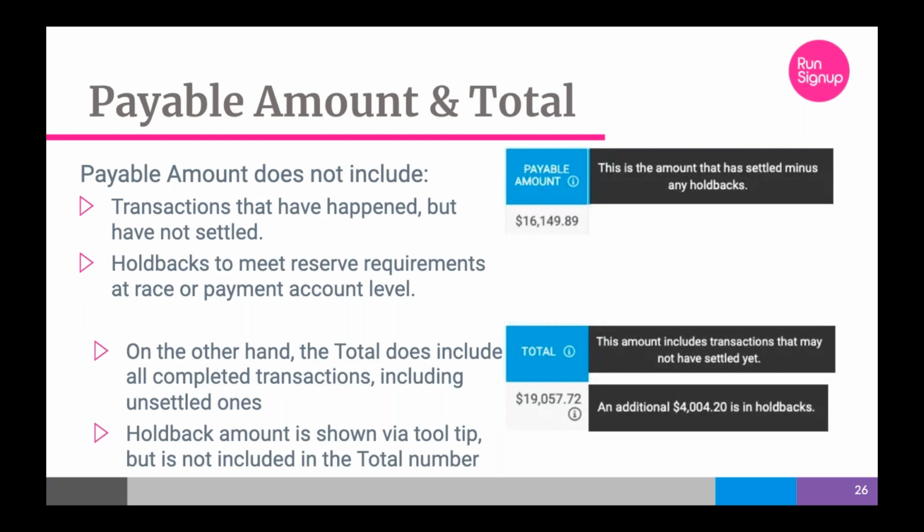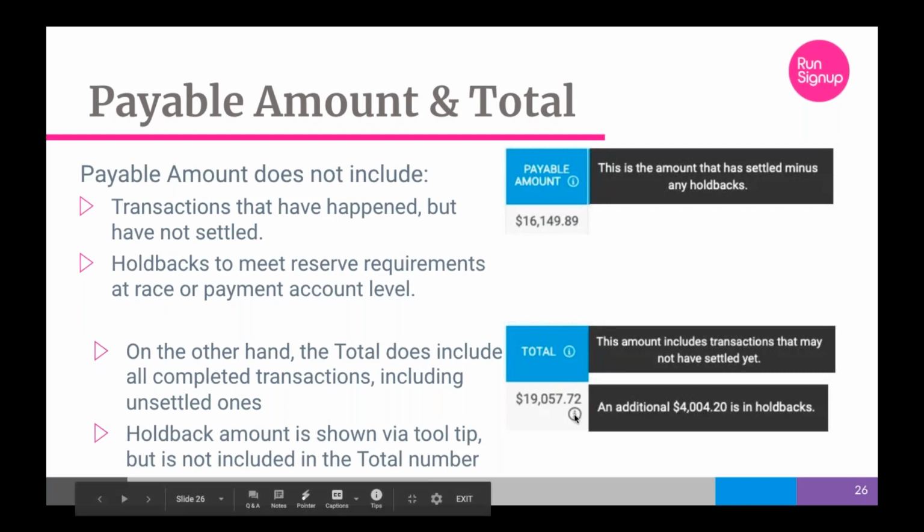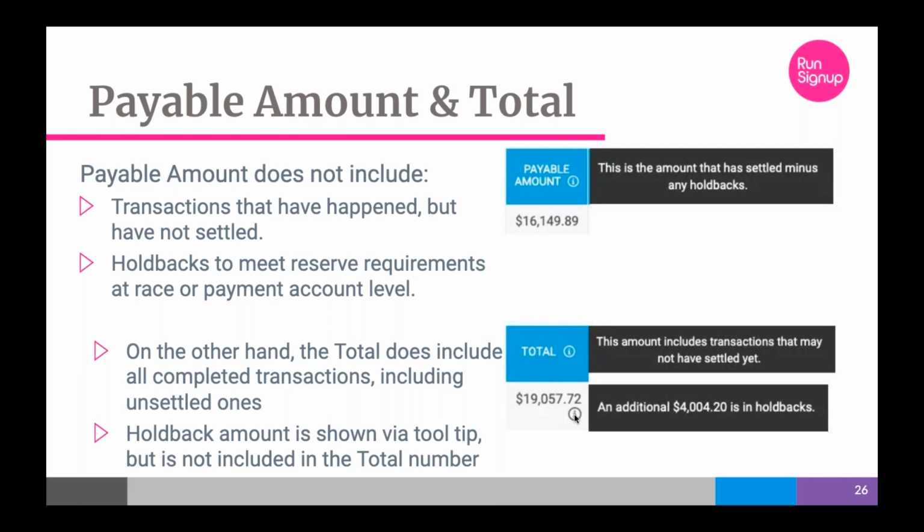So that's the difference between payable amount and total, which obviously can be very confusing, but these are the kinds of caveats that explain why those two may not match each other. And one of the other things that we did do is you can see there's a little eye here, and if you hover over that eye, it gives you this information, which is saying an additional $4,004.26 is in holdbacks.